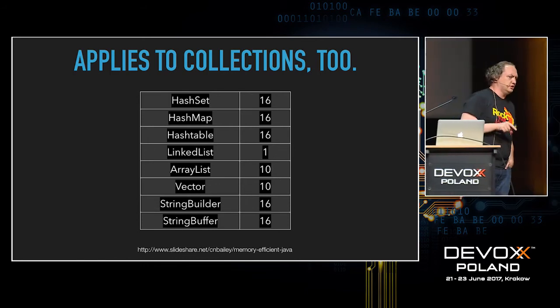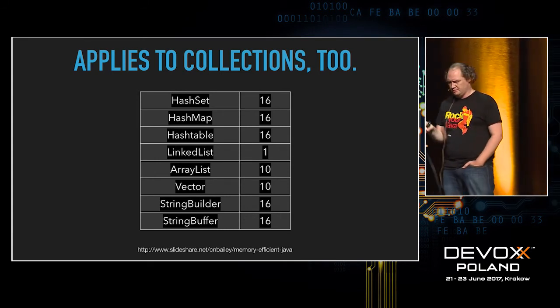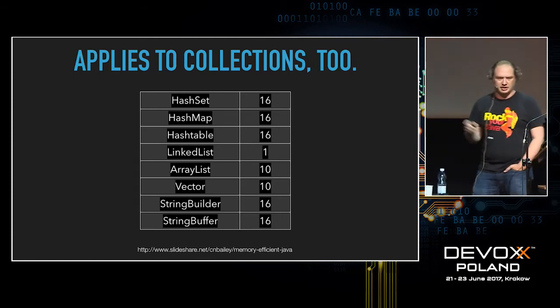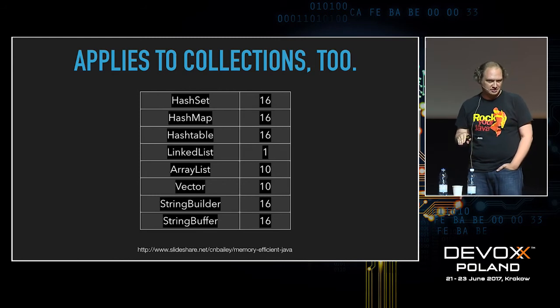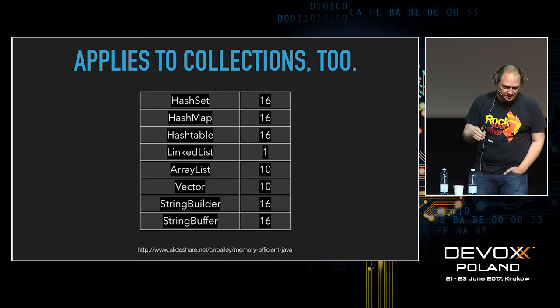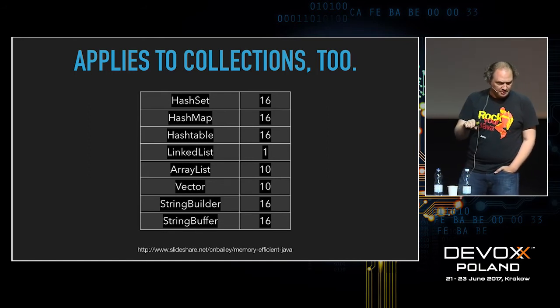But there's one here I really do actually hate, Vector. Now, you probably thought it was Vector, but you probably thought it was because it's synchronized. Now, I don't care about that. That's not the problem with Vector. No, the problem with Vector is it doesn't grow exponentially. It grows linearly. So think about that for a second.